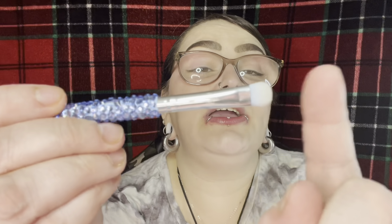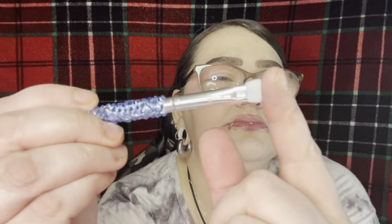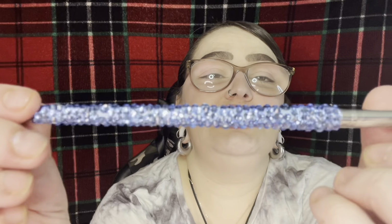Again, this just looks like a more precise packer because it's flat on both ends, and then you could blend with it. It's thin on each side. That's what I would call it, a more precise packer. Because you see that? It's not bending really at all. Here you have, all of them, that silver barrel and then the gem covered handle. So let's see what they say for this one.